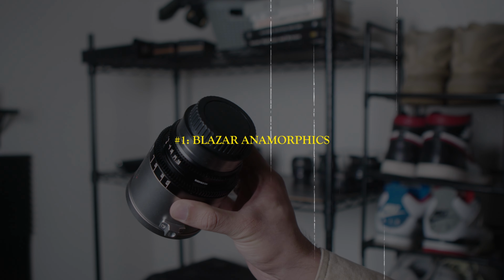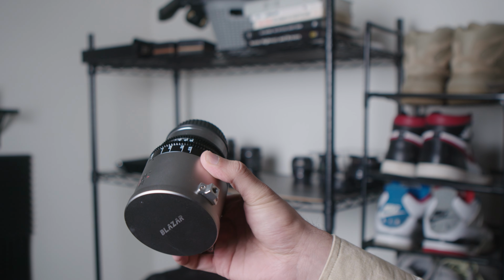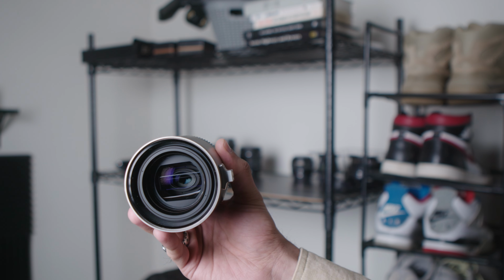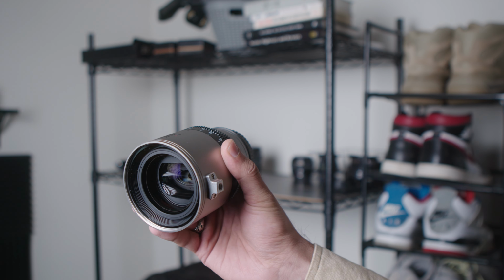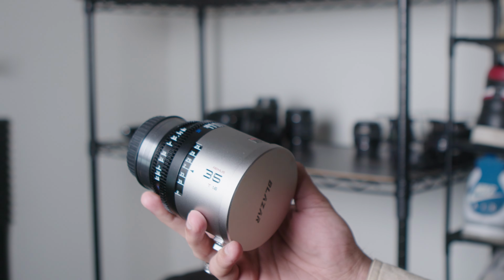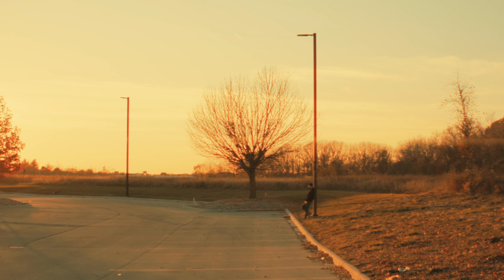So the first thing on my list is the Blazar anamorphic lenses. This has been on my radar for a while now. As soon as I saw YouTube reviews of these lenses, I figured they were exactly what I wanted. It took me a while to get hold of them, firstly because they were on back order for a while, and they are quite pricey. As soon as I was able to, I went ahead and ordered the 35, which I'm using right now, and I also ordered the 85, and I'm in love with these lenses.